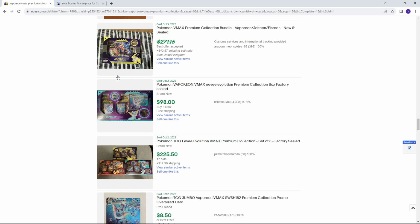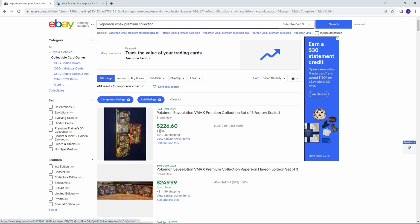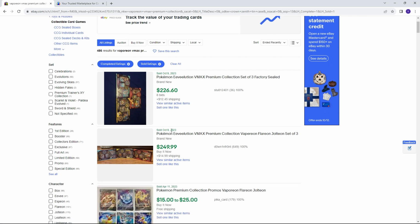But just how the box is and the packs inside, I think there's a higher ceiling for these, so there's no reason for me to really sell it. I'm not gonna search up the rest of them, like the Flareon one, Jolteon. You guys can see, if you buy in a lot, you can get it for around $240, $250. So you can just divide it by 3, and there you go.